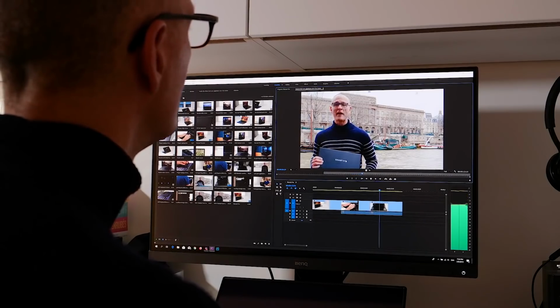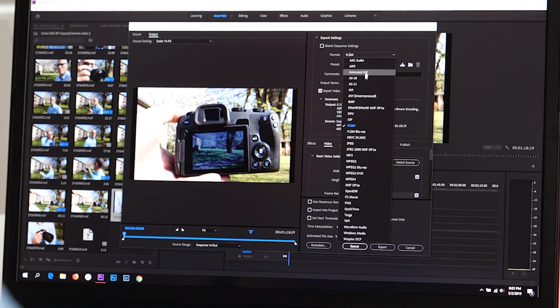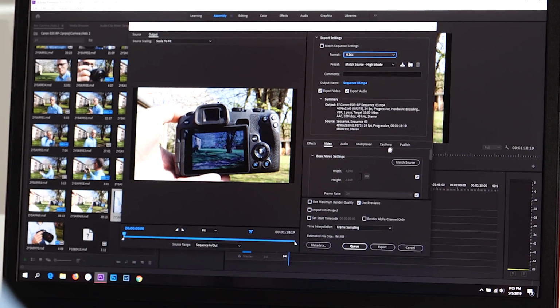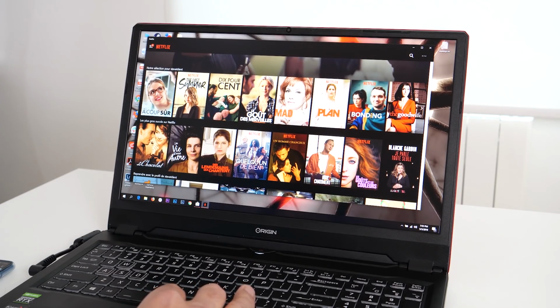However, the RTX cards provide more concrete benefits for content creation, too. It can handle 8K video playback and encodes videos and photos much faster than the last generation GTX 1080 cards. The Origin EVO-16S does have one weak point.